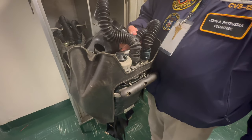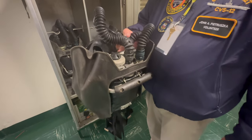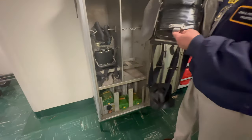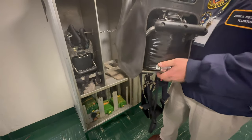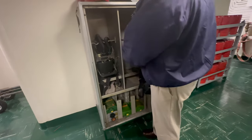Obviously, it's somewhat faulty in that you're not going to hear that in the midst of a fire and all that kind of chaos. One of those canisters would go in here. You pull on it to open it to get the thing going, which starts a chemical reaction, and it's your breathing, your oxygen.